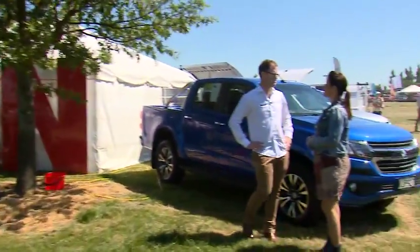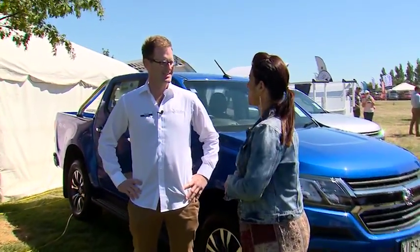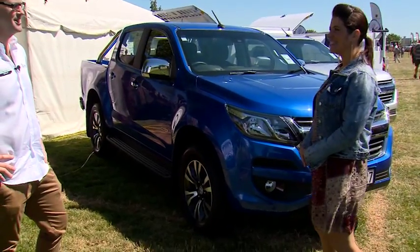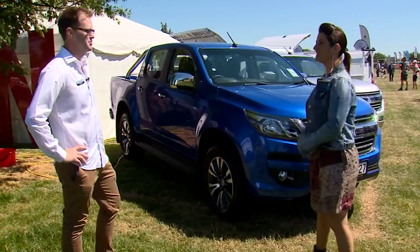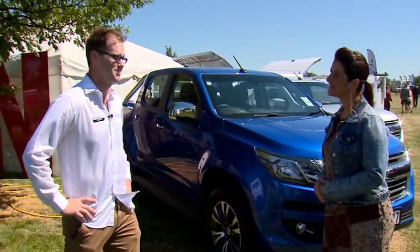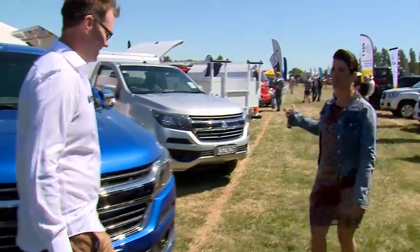George, how are you? I'm great, Renee. Thanks for coming down. Thanks for having us. You've got a good range of Holdens going on here. We have the whole range of Holdens here today, Renee. Starting off with the unbeaten Colorado. So here you're looking at the LTZ 4x4 automatic, show special of $48,990 plus on-roads. In fact, if we do a deal on this, we can take an extra $1,000 off today. No-brainer, right? And you've got some work vehicles as well.